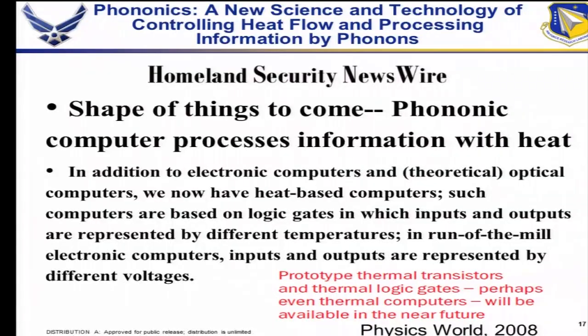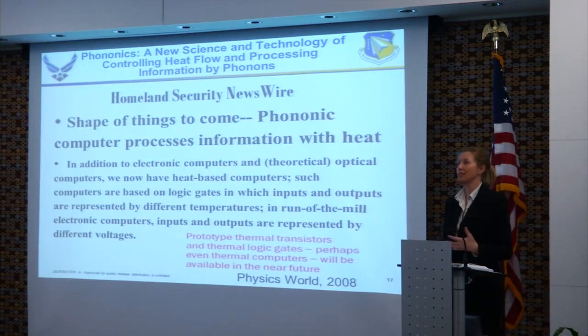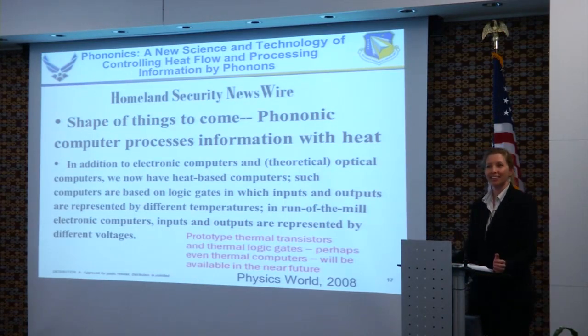So it's kind of interesting, one of the questions is transfer. Where does the tech transfer go, or where does the science transfer to? And I always read in the airport when I'm traveling, and I didn't even know there was something called Homeland Security Newswire, but there is. So Homeland Security Newswire a few years ago had an article, and the title of it, which caught my eye when I picked it up, was "Shape of Things to Come, Phononic Computer Processes Information with Heat." And I thought, well, that's just hokey.